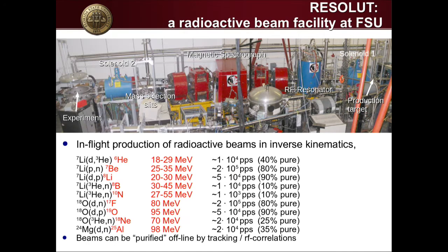Here are a couple of examples of the beams we can make. These are all using essentially single particle transfer reactions, with the exception of, for instance, 3He,n reactions, where we transfer two protons. So we're one or two protons off stability, and we have an energy range that is around the Coulomb barrier. We're getting beams between 10^3 and 10^4 particles per second. The purity varies a lot depending on the conditions and what type of cross-sections we're dealing with for the production. But the beams can always be purified offline by tracking, measuring time, and essentially identifying the beam as it goes into your experiment.